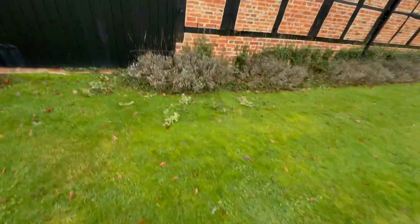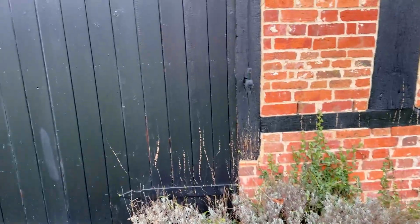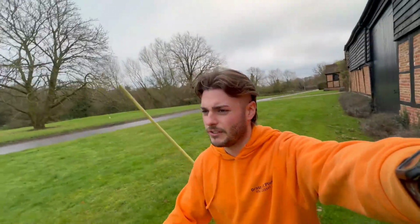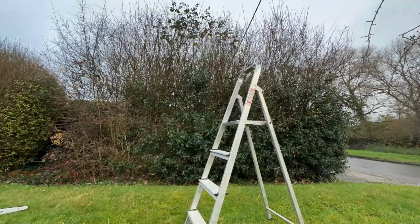So yeah, just did some ivy. She wanted some ivy off of the door there, so I've just pulled that off and tidied that up for her. It's fine. And then we'll just concentrate on this hedge, I think. And yeah, let's crack on with it, shall we?